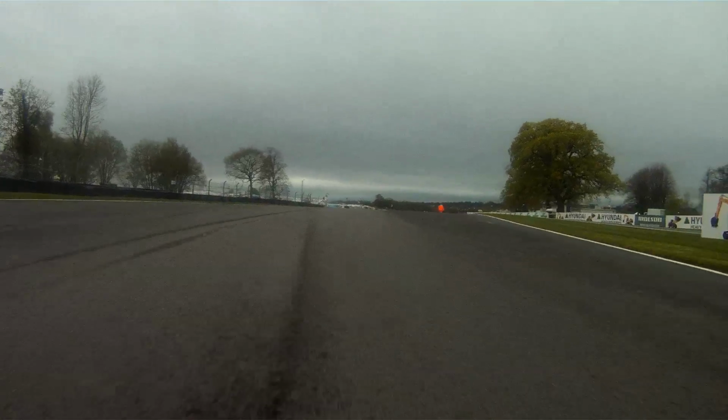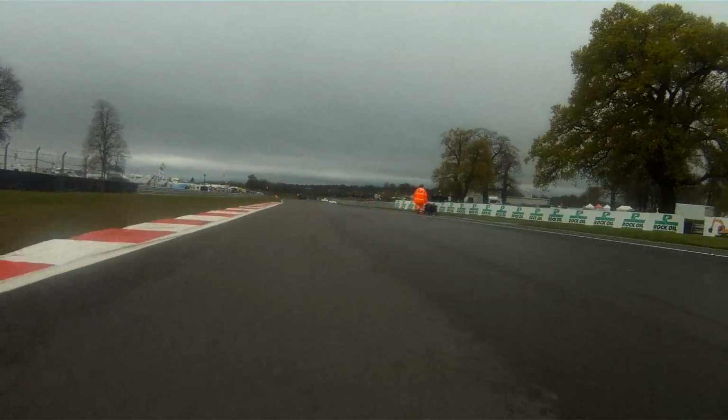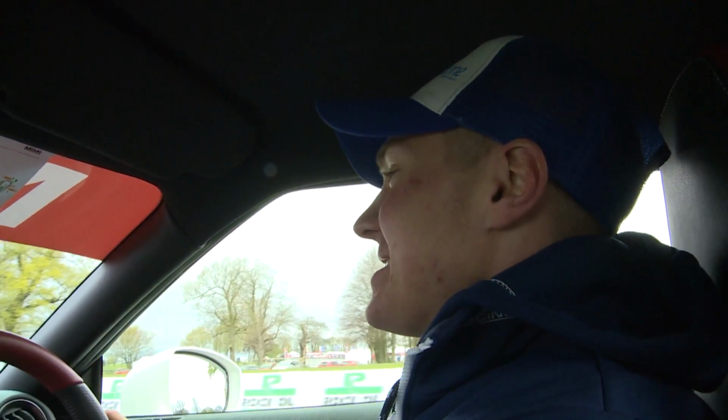Then you cut out to the outside and you'll see a lot of people will go all the way out here and across the rumble strips, and it actually ends a little bit early, and a lot of people you'll see going across the grass there.